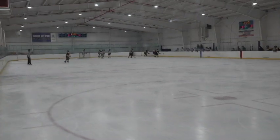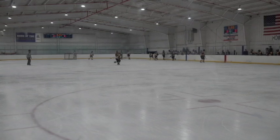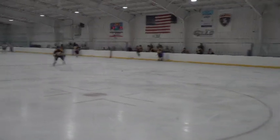Gilchrist will move it to the far corner. Chip it up the boards. Montalvo's there with Gilchrist, and they clear the zone. Number 17 forced back to his own end. They wave off icing, so he's forced to play.